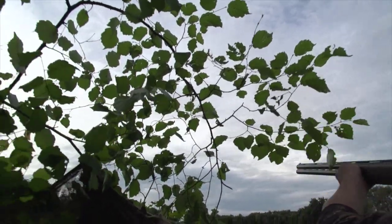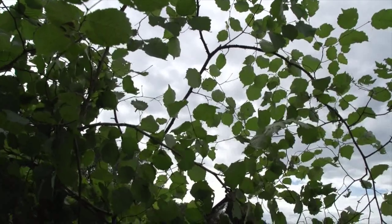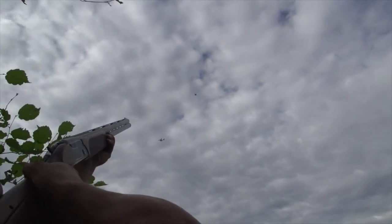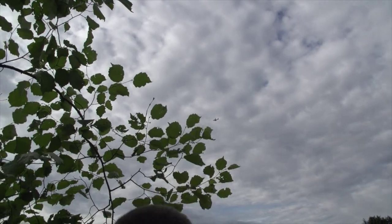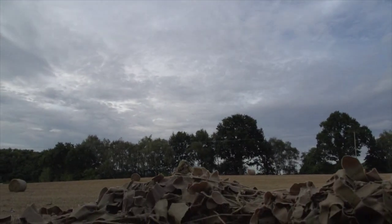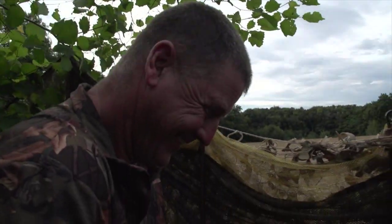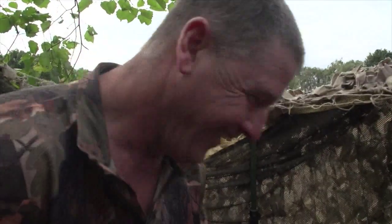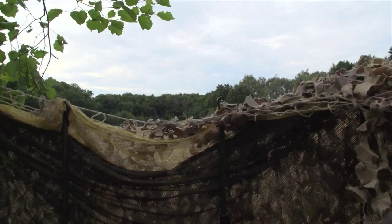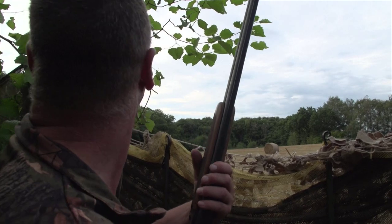So where are these pigeons that we're going to treat as pheasants? Phigeons, if you will. You want it? So they're decoying brilliantly today. Oh, they help. No, they're not decoying very well. But the thing is, I'm shooting really well.